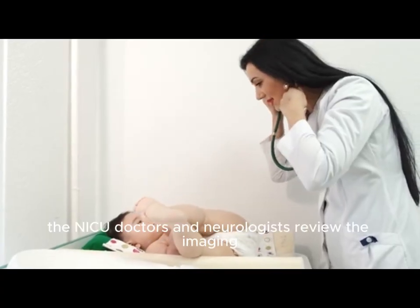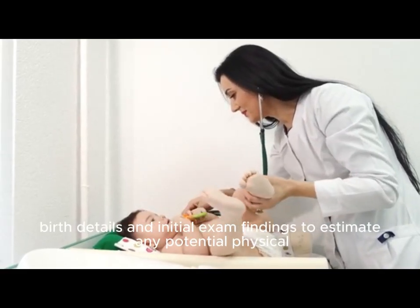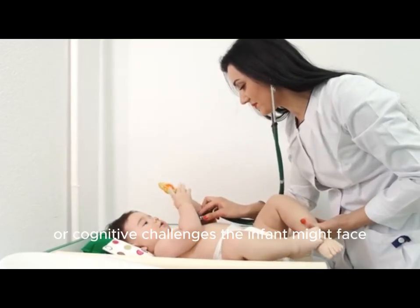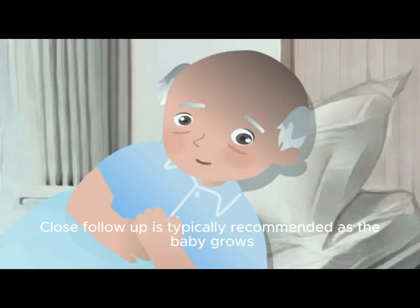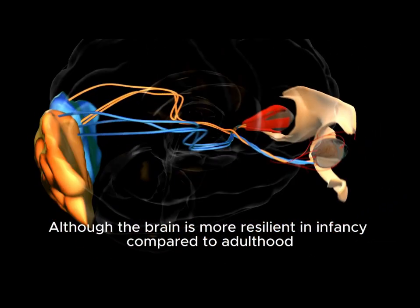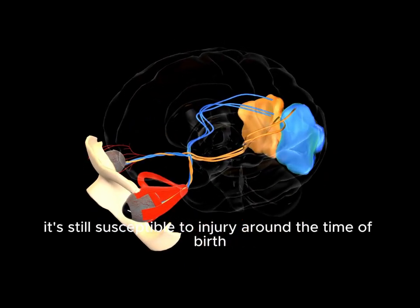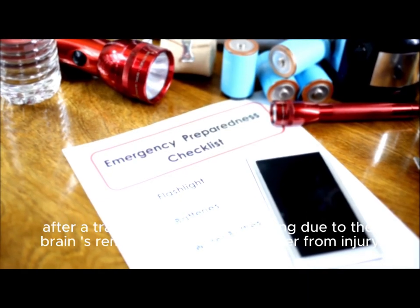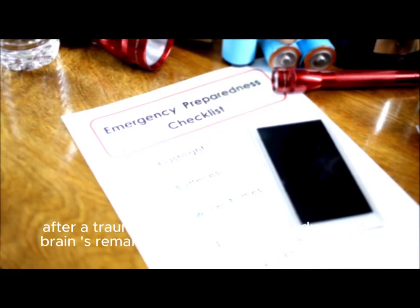At the same time, the NICU doctors and neurologists review the imaging, birth details, and initial exam findings to estimate any potential physical or cognitive challenges the infant might face. Close follow-up is typically recommended as the baby grows. Although the brain is more resilient in infancy compared to adulthood, it's still susceptible to injury around the time of birth. Predicting long-term cognitive or physical outcomes after a traumatic birth is challenging due to the brain's remarkable ability to recover from injury.